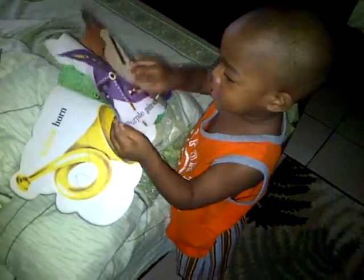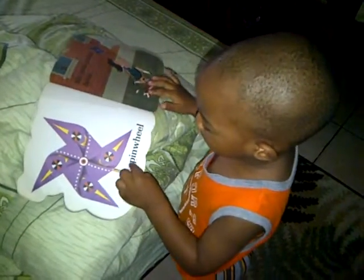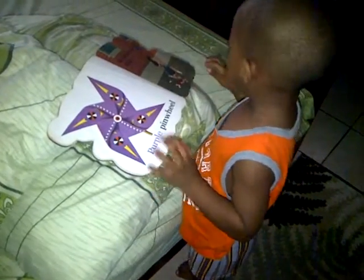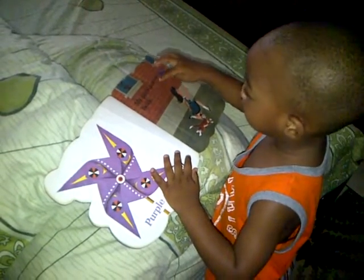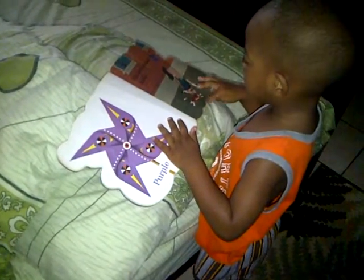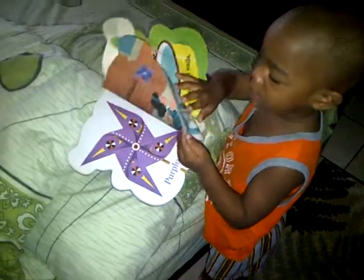Look at this. Purple wheel. Purple pinwheel. Nice job. Mine is a wheel. Look, you can see a cat. Yeah, that's a cat. She's running with the pinwheel, and the cat is right there running with her.